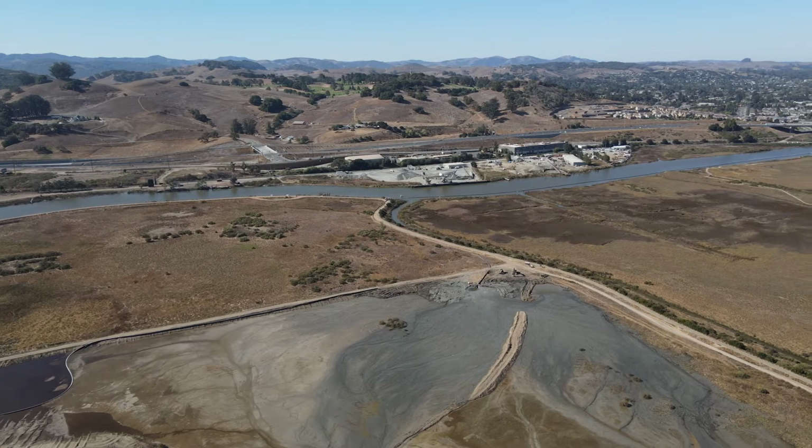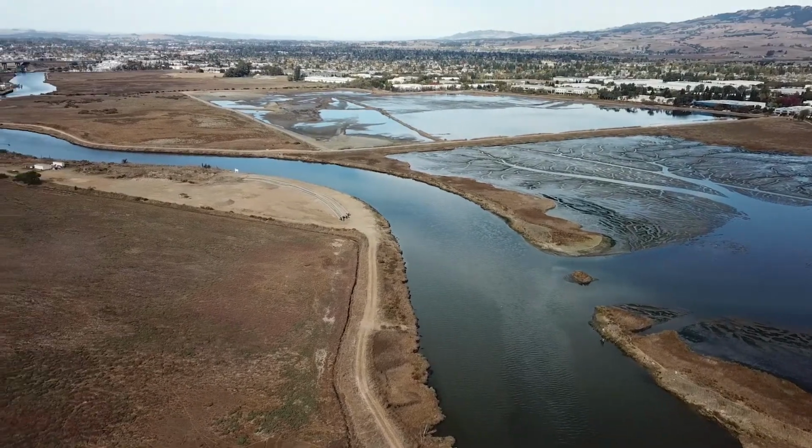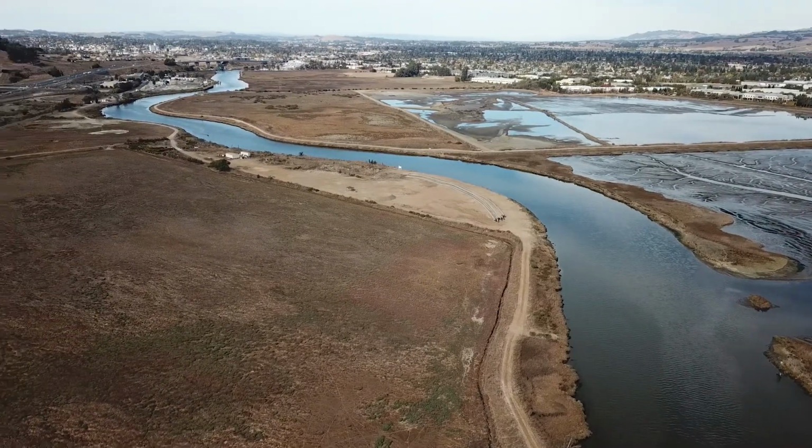Good. And there's some beneficial uses, so we might be able to get some excellent use out of it, or even sell it to folks as landfill. Correct. Okay, good.